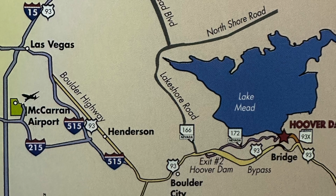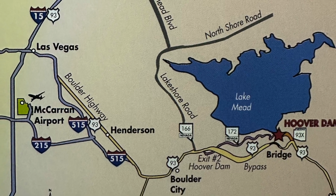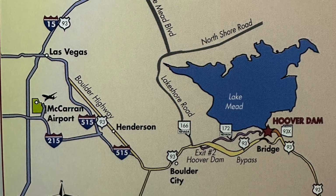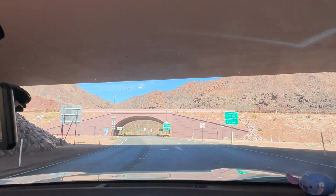The Hoover Dam is a concrete arch gravity dam in the Black Canyon of the Colorado River, and it is located between the states of Nevada and Arizona.